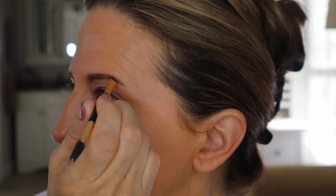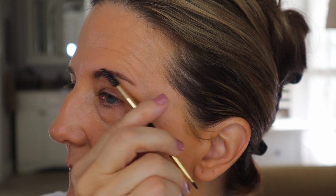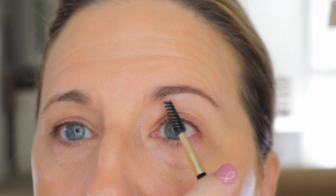Now, don't go crazy. You don't want to go massively over your hairline. There are going to be times when you've got empty space underneath, so you've got spaces to fill in, and I have that as well. That's the only time I go under my brow. So I'm either going on my brow hairs themselves or above it, like 99% of the time. Now, once you have your brow products on, there are other things that you're going to do to your brows, but you're going to do them after you've done your eyeshadow.